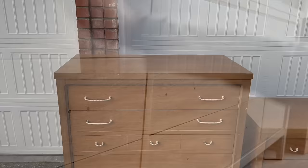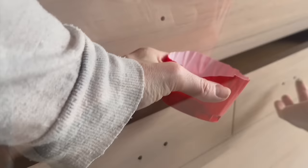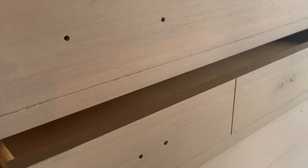On this high boy dresser, I didn't love how on that third drawer there were three small knobs. I decided to take some walnut wood filler and mix in a little bit of that wash so it would match. I let that dry, sanded it down, and then repeated the process.